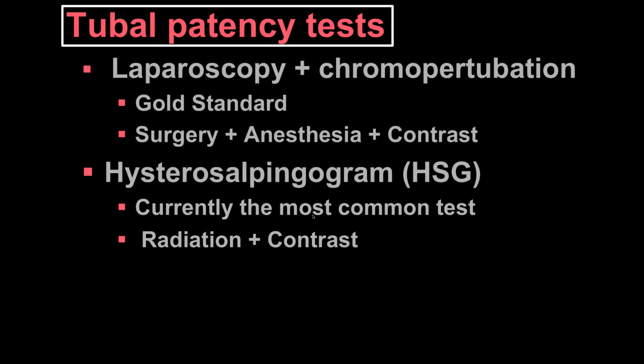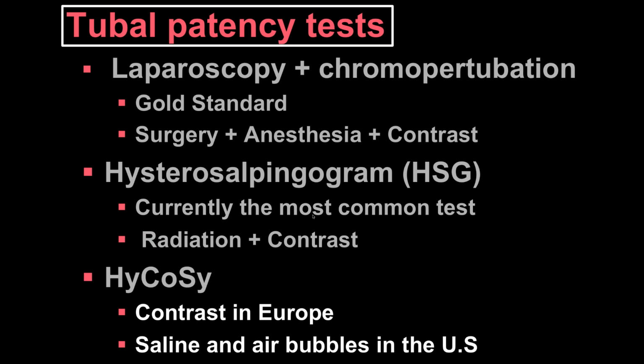What we now are proposing, and what is being done in a large part of Europe, is HyCoSy. HyCoSy in Europe is done most often with contrast because contrast has been approved in that country. In this country, we don't have contrast that has been approved for use in the uterus. So we are doing it with saline and air, and I'm going to show you how.